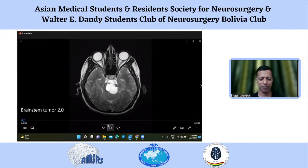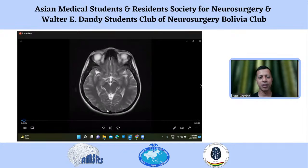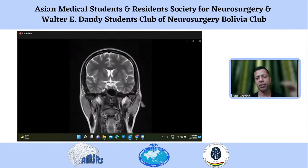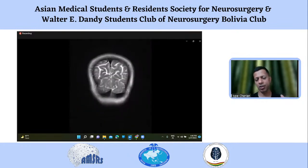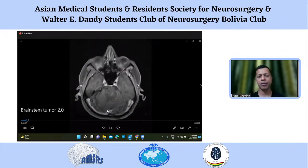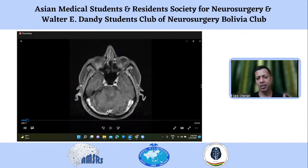This you can see. So you will see the entire tumor here. So that's the tumor. It starts from the midbrain, goes all the way down to the medulla. You must know that diffuse pontine tumors are inoperable. But this is a tumor that is not diffuse. It's not dorsally exophytic, as the common term says. It's ventrally exophytic.